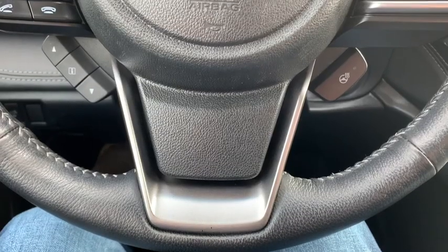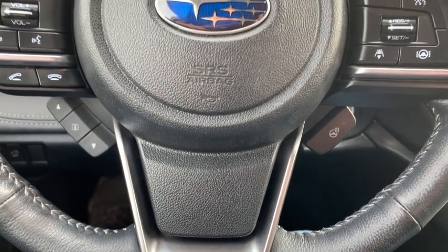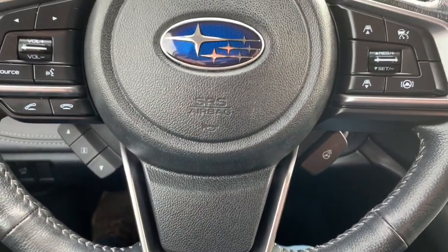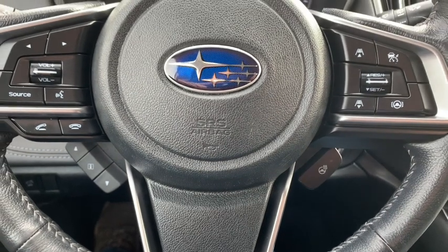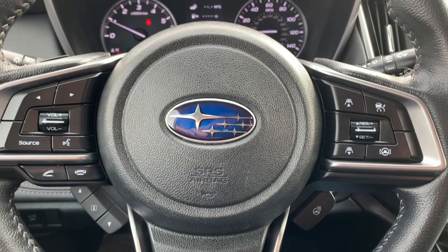All right, inside the Outback here we have my favorite feature that makes no difference to most people at all: little palm swells on the steering wheel at 10 and 2, just because why not? It'll be fun. Steering wheels, everything you'd expect in a steering wheel now. You have all your volume and voice commands on one side, and cruise control and lane assist for the cruise control adjustments and everything else on the other side.